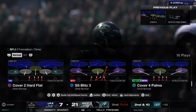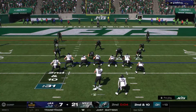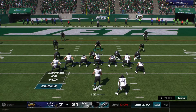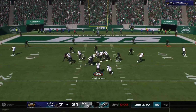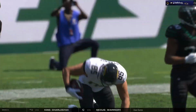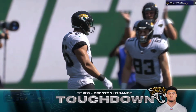Not much time remaining. Time for one more snap here in this first half. We'll try again. It's 2nd and 10. This one caught at the 4. And he will get into the end zone. Brenton Strange. Touchdown, Jacksonville.